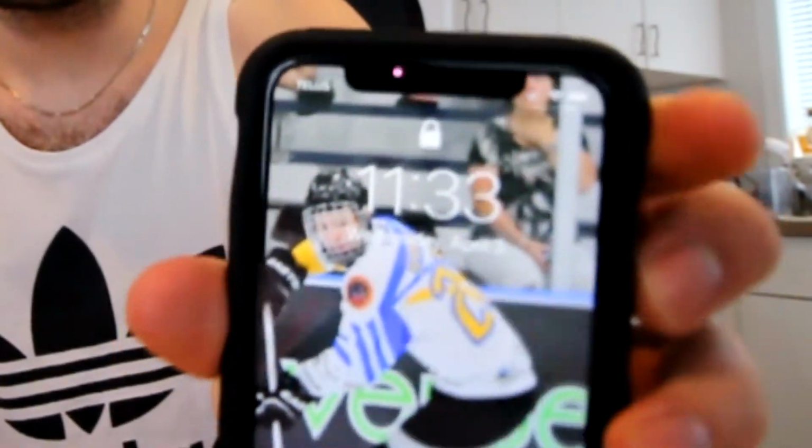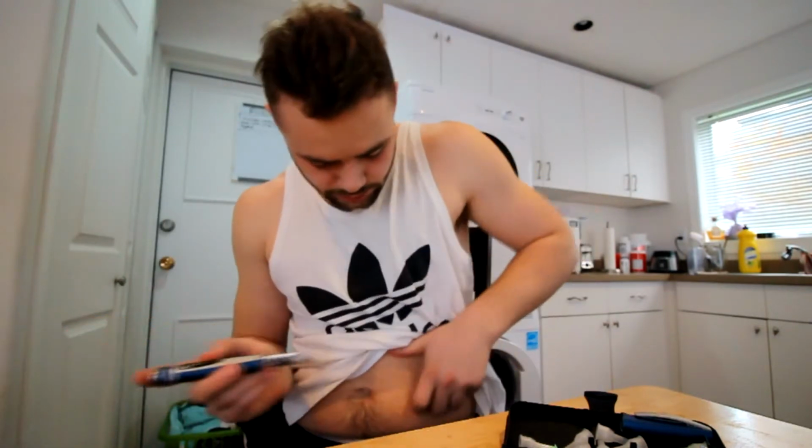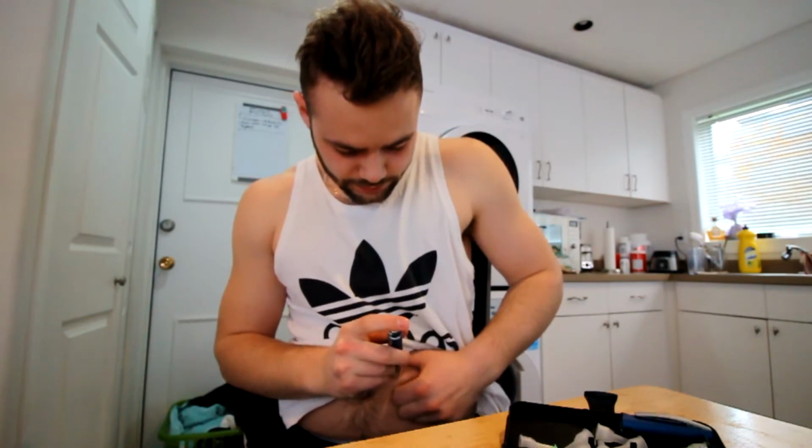It's 11:30. That means it's time for me to take my morning Lantus. So this is my second injection of the day. Usually I just put the needle on like so. Nowadays I'm taking 13 units. Then I just literally give myself a needle. Pop it in.